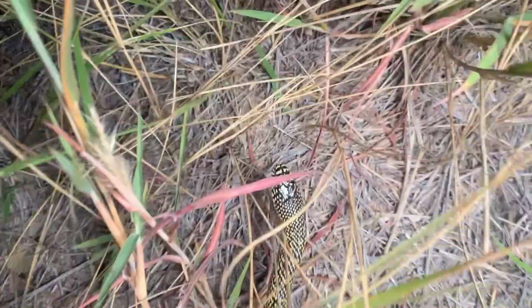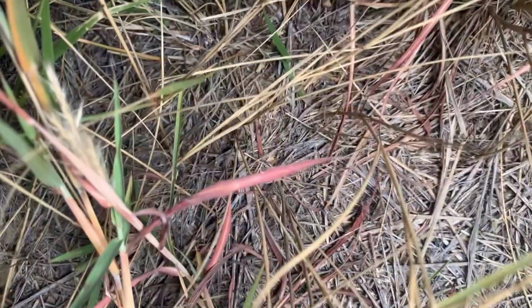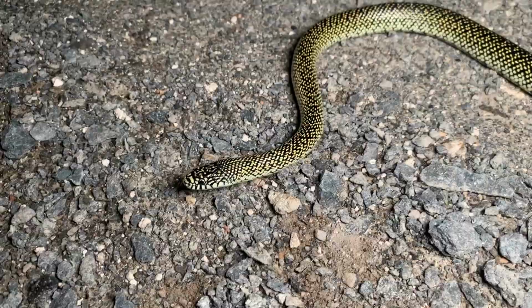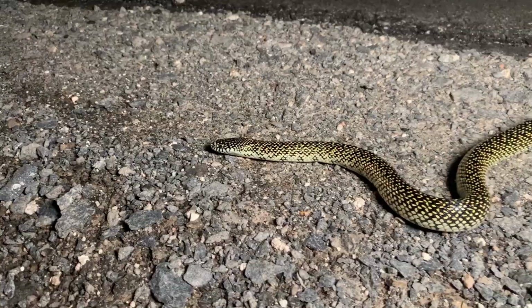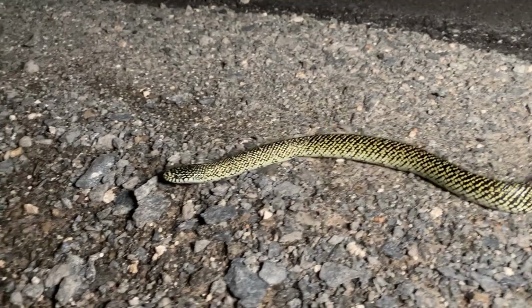Are we about to have a 3 a.m. drive home? We might. Because if this happened, why the hell do I stay? Anyways, I'm going to get a couple of in-hand shots of this guy. God, I'm smiling ear to ear right now. That is so badass that this snake literally got hit by a car not an hour ago and is totally fine now. How cool is that?